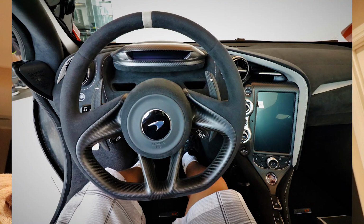755 horsepower, 590 pound-feet of torque, paired with a new 7-speed dual-clutch gearbox. Of course, the gearing ratio is a little bit different than you would find in the 720 and the Senna. So it does 0 to 60 in 2.7 seconds, 0 to 124 miles an hour in 7.2 seconds. And just like all of the other LT variants of McLaren's, it's 176 pounds lighter than the 720S. In part of that, it has a new titanium exhaust system, which is 40% lighter than what you would find in the 720S.